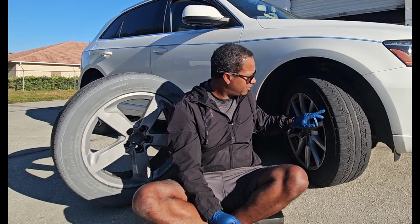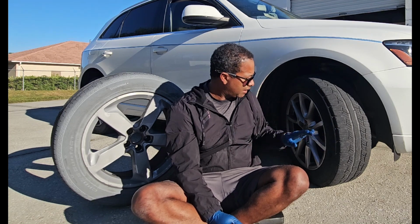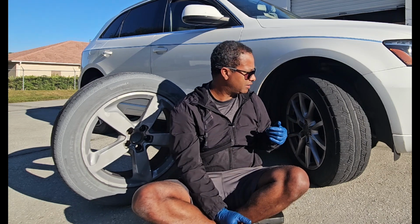The reason why I like those tires, they have those kind of little ridges on the side of them. So I don't know that I would ever use those ridges. It is purely an aesthetic thing. I like how it looks. I like how it looks on the vehicle.